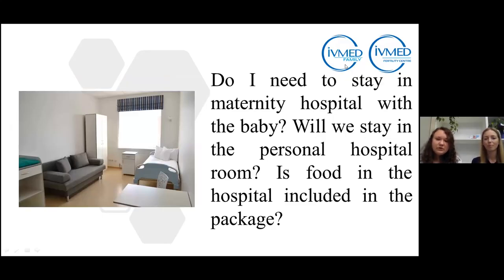So you can go to the maternity hospital and stay there for a couple of days. Yes, you will have your personal hospital room. You can stay together, husband and wife, only the husband, or only the wife. It's also okay. So you don't need to be in the hospital together. And food in the hospital is included in the package, so you don't need to buy additional food or anything.